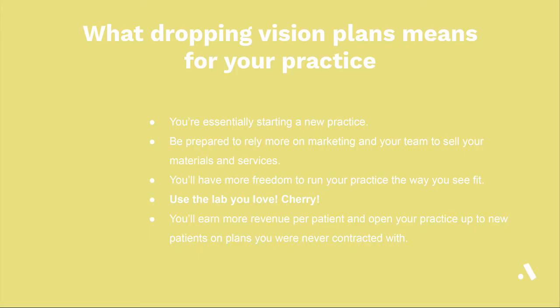So it's important to keep in mind that when we talk about dropping vision plans, it's more than just pulling the plug, implementing Anagram, and letting the program do the work for you. We really need to consider this starting a new strategic business. Out of network patients are essentially cash pay patients, right?